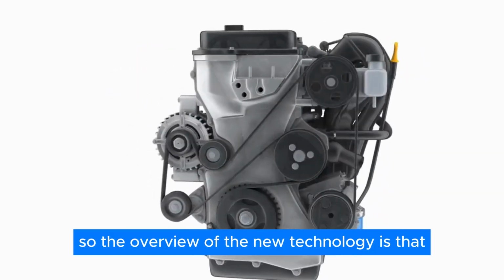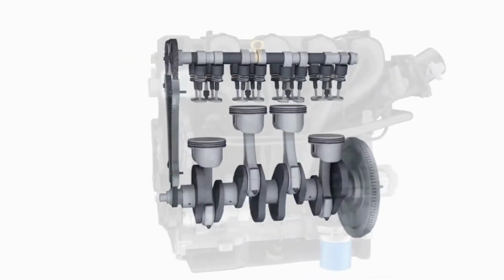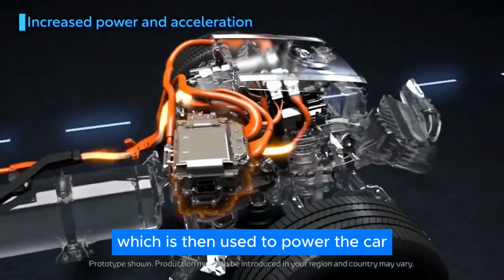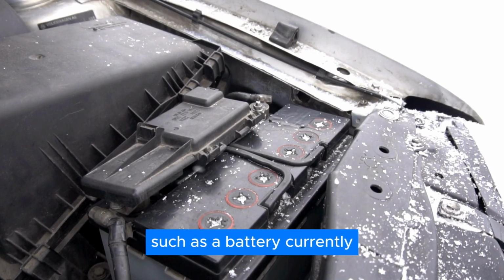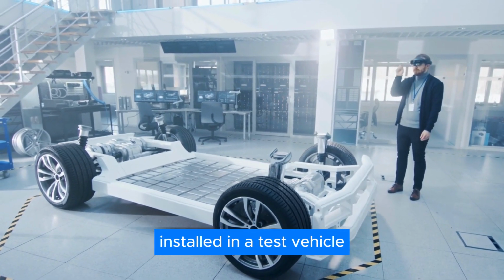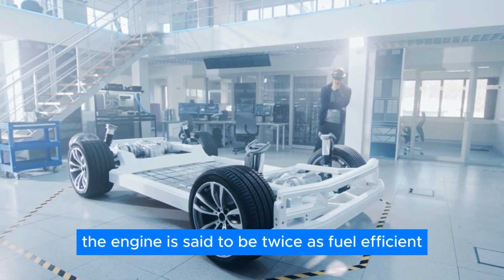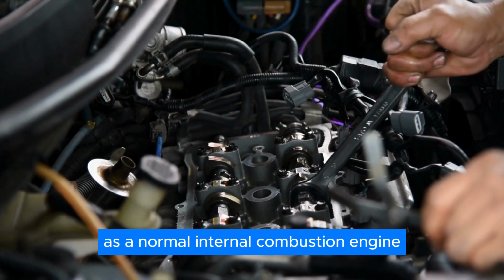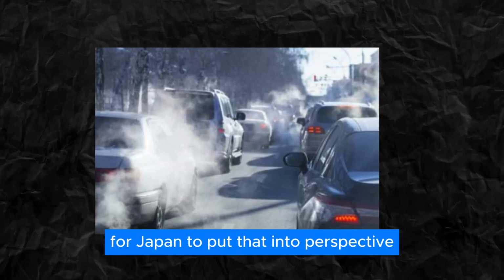So, the overview of the new technology is that it utilizes water as a fuel source. The water is converted to electrical energy, which is then used to power the car by using an energy storage system such as a battery. Currently, Toyota has made a prototype of this engine installed in a test vehicle, which is a hybrid engine of water and petrol. The engine is said to be twice as fuel efficient as a normal internal combustion engine, and the exhaust emission standards are below the set standards for Japan.